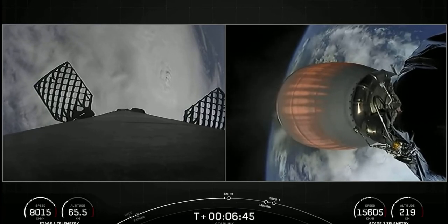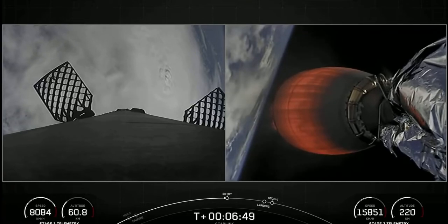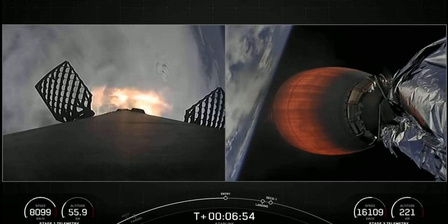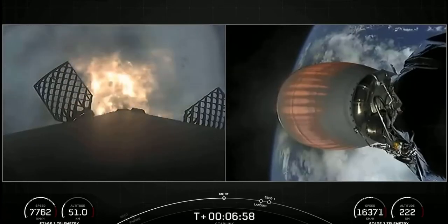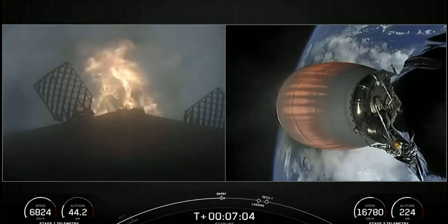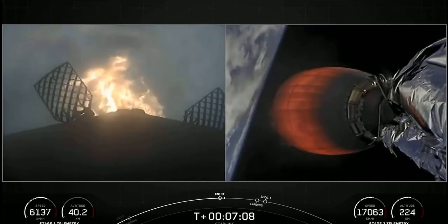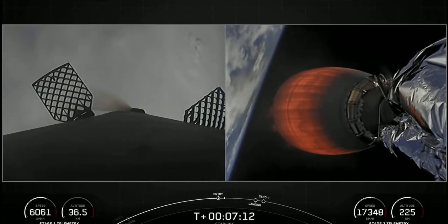Vehicle remains on a nominal trajectory. Stage 1 FTS has safed. Stage 1 entry burn startup. The first stage, also called the booster, has ignited three of its Merlin 1D engines to slow itself down in preparation for atmospheric reentry. Stage 1 entry burn shutdown.